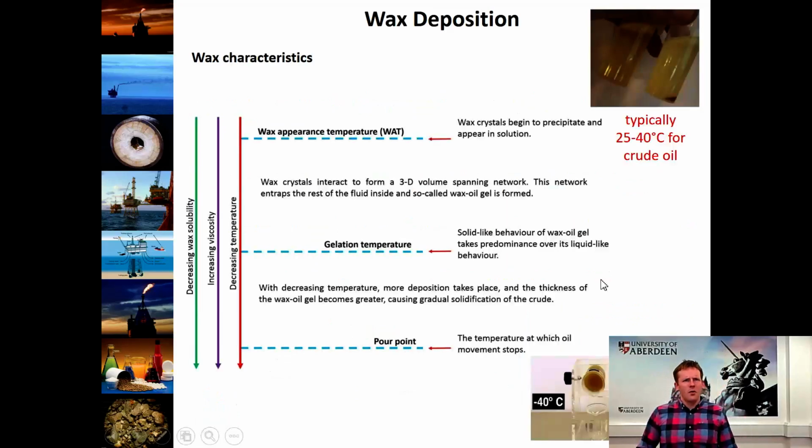So let's think about this wax in a little more detail. Let's think about some wax characteristics. To do this, let's imagine we've got a sample of crude oil, and I'm going to heat it up to reservoir temperature, so around 80 degrees Celsius. And I'm going to let that cool down. So what happens? If I heat it up to 80 degrees Celsius, all of the wax dissolves, so there's no solid particles. As I let that cool down, the first thing that happens is we get some nucleation happening, and then we start to see some precipitation.